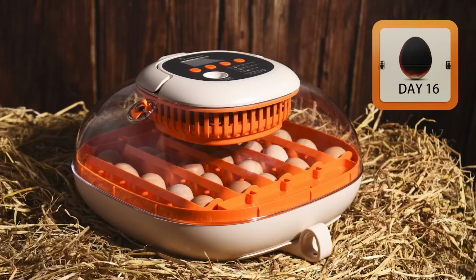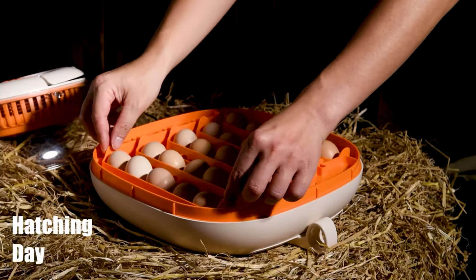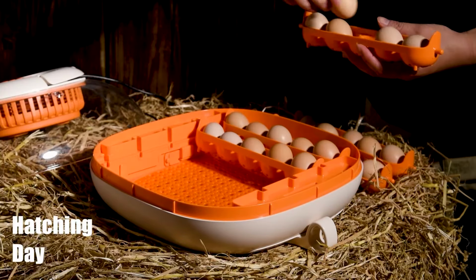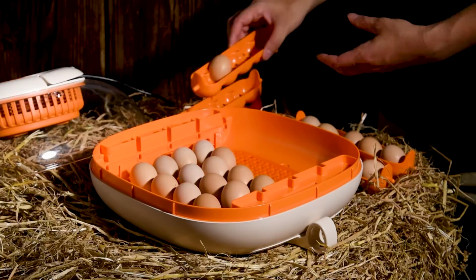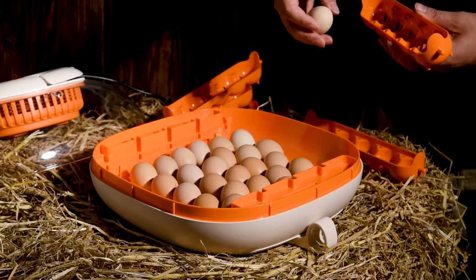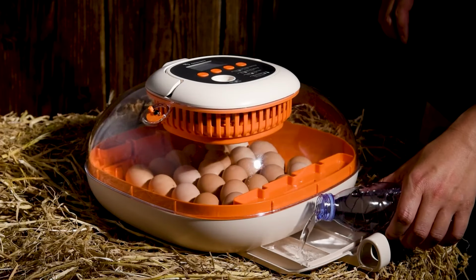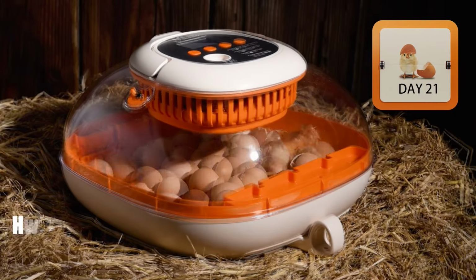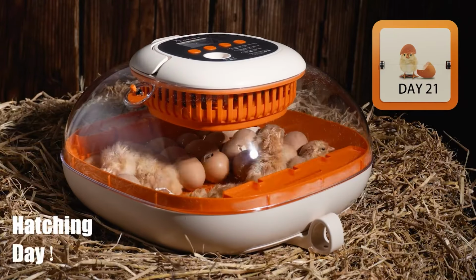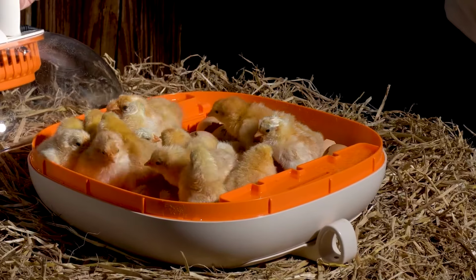The precision temperature and humidity control system ensures consistent warmth and moisture inside the incubator, mimicking a mother hen's natural conditions. Eggs are automatically rotated once an hour, promoting even development and improving hatch success. It's all designed for easy use, making it great even for total beginners. It also features a clear dome lid that gives you a 360-degree view of the action, plus a built-in egg candler so you can check on development without moving anything. Cleanup is simple thanks to the detachable fan and rinseable base.